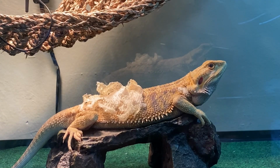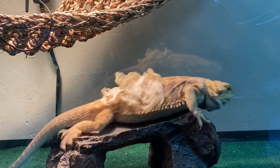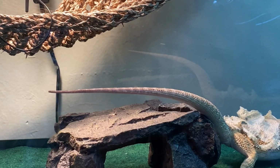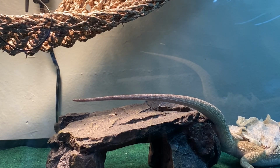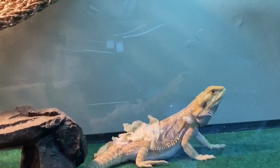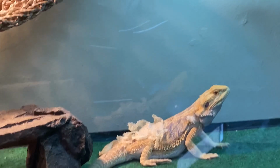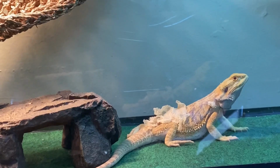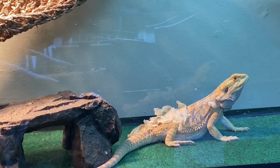So what to do for a shedding bearded dragon? It is natural for a bearded dragon to shed its skin as it grows. Shedding usually occurs more often with a baby bearded dragon because they're constantly growing and are a lot smaller, so they will shed more. It's like having a tight shirt that doesn't fit you anymore. You have to get a bigger size. Same thing with a baby bearded dragon.